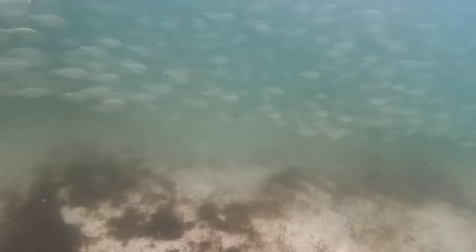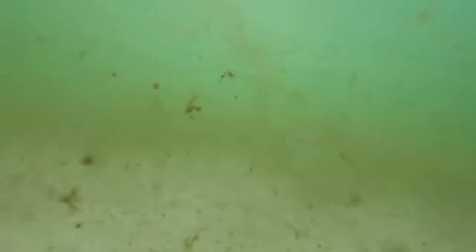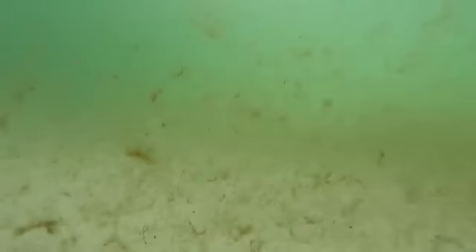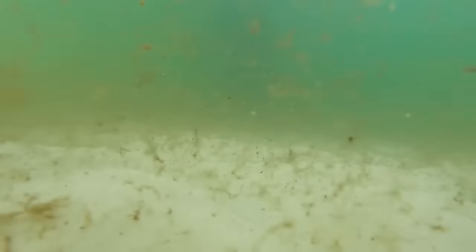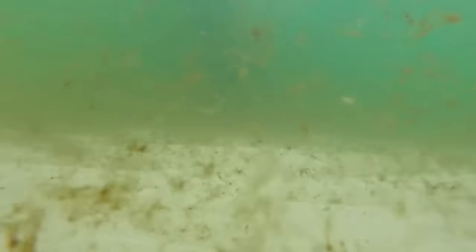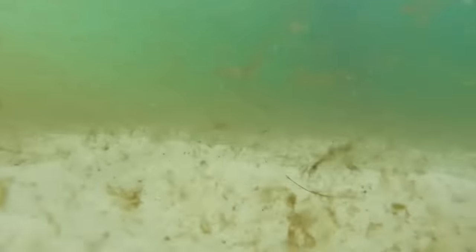Lots more bait in the shallows, so that's good to know. No shortage of bait anywhere at this pier. There was some ladyfish cruising by. The water was kind of dirty in the shallows. In some areas, there was just a lot of grass moving in.